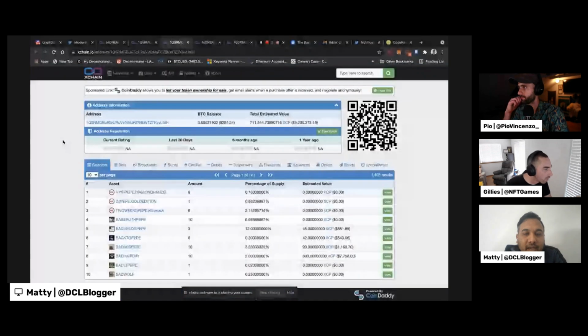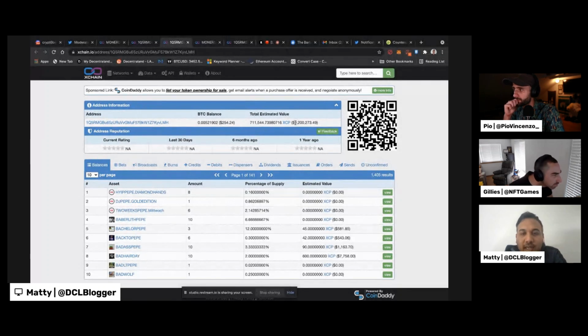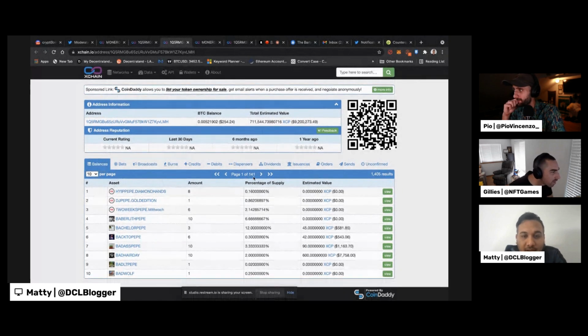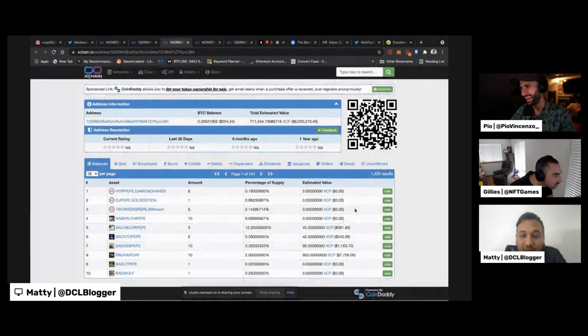Yep. Okay, so my friend just sent me a link to this, and all I see is an address, a balance, a total estimated value of 9.2 million, and I have no idea what this is. Apparently, there's 141 pages of what looks like different Pepes. Babe Ruth Pepe, Bachelor Pepe, Back to Pepe. I have zero clue what any of this is.